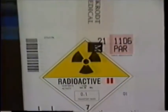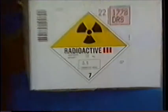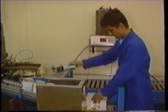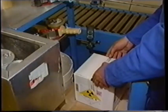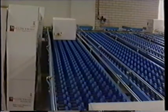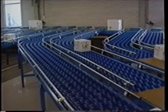Higher levels of radiation are indicated by yellow Category 2 and yellow Category 3 labels. In addition to showing the radioactive contents and activity, yellow labels also identify the transport index of the package. The transport index is based on the maximum radiation level at 1 meter from the surface of the package, or on the fissile properties of the contents. The index provides a basis on which consignments must be segregated from persons and photographic film, which could be fogged if exposed to radiation.